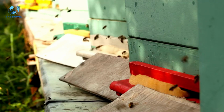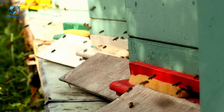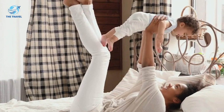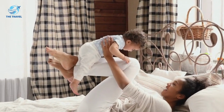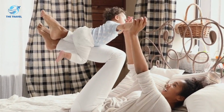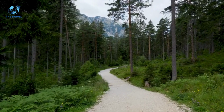57. Museum of Apiculture Radovljica. If you're curious about Slovenia's bee-loving culture, visit this quirky museum in nearby Radovljica. Slovenia is known for its beekeeping heritage, and this museum has displays on traditional hives, bee products, and even bee-themed art.